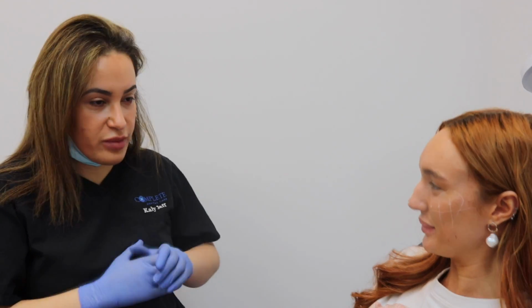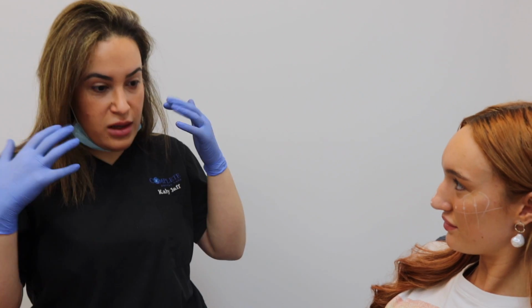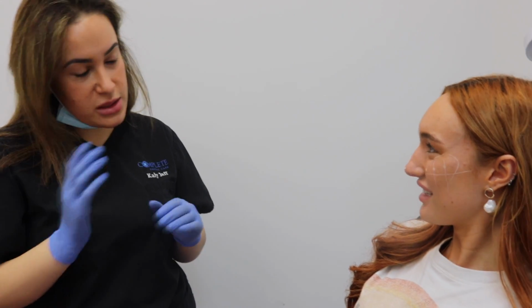So many blood vessels. The blood vessel that supplies your eye lives in your nose. So if you nick that, then you can cause some problems with the eyes. So you just need to make sure that you're going to a medical professional who is trained and has been doing it for a long time.